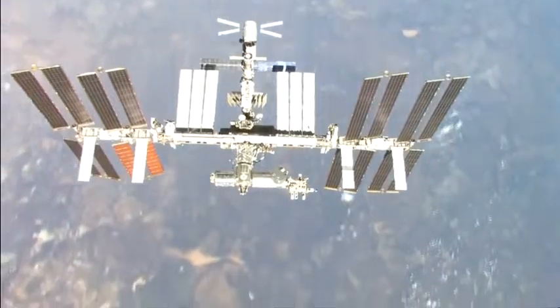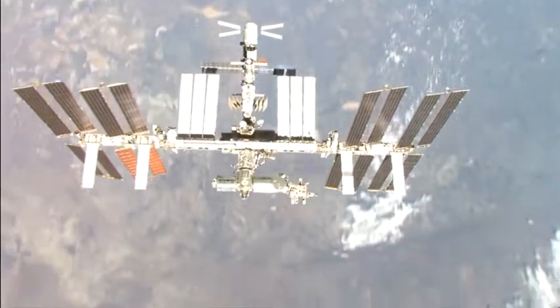We have a toehold or a foothold in space right now, but it's not deep space. It's still largely shielded by Earth's magnetic field, but we still have great things we can do in low Earth orbit to figure out how to keep humans and hardware functioning well so that we can do those next missions.